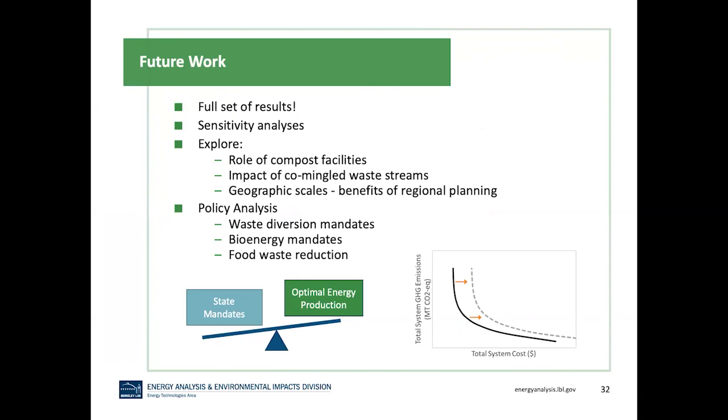So, as I mentioned, this work is very much in progress. The next step is, of course, getting the full set of results done. And then we're going to be playing around with some sensitivity analysis, both for our emissions assumptions as well as costs and mass balances and things. And then looking at some different baseline scenarios and some new facility types to help us understand the role of composting.